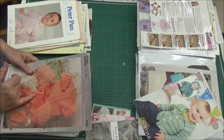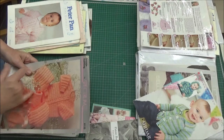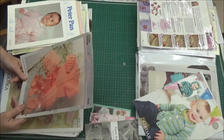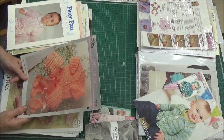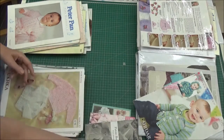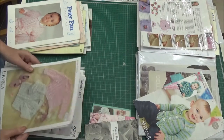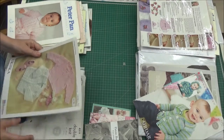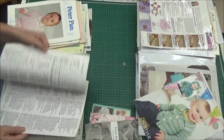This one I picked up in a charity shop, because my original one I only had half a pattern. That one works for a boy and a girl, but I've always kept that one as more of a girl. But you can do it for both. So I shall put that in the neutral pile. And that does do a boy.